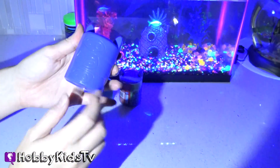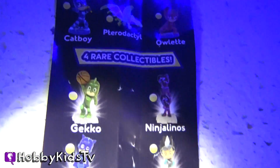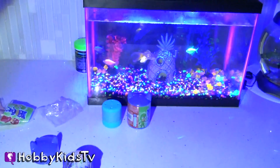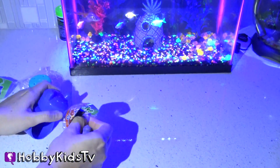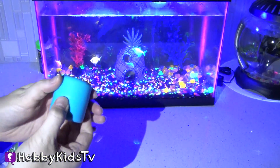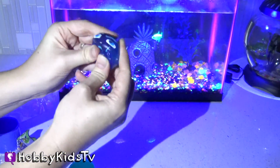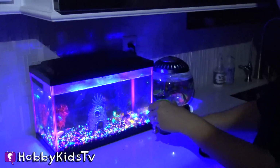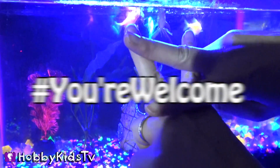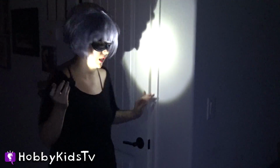PJ Masks headquarters. These are all the cool characters we can steal. We got Flossy Flash. Ooh, I'm gonna add her to my collection. Mine. Hey, it's that robot toy I just stole. You're mine. I got a night ninja. We're totally allies tonight. Here are little fishies. Hashtag, you're welcome. I'm gonna store my hoverboard in here for safekeeping.